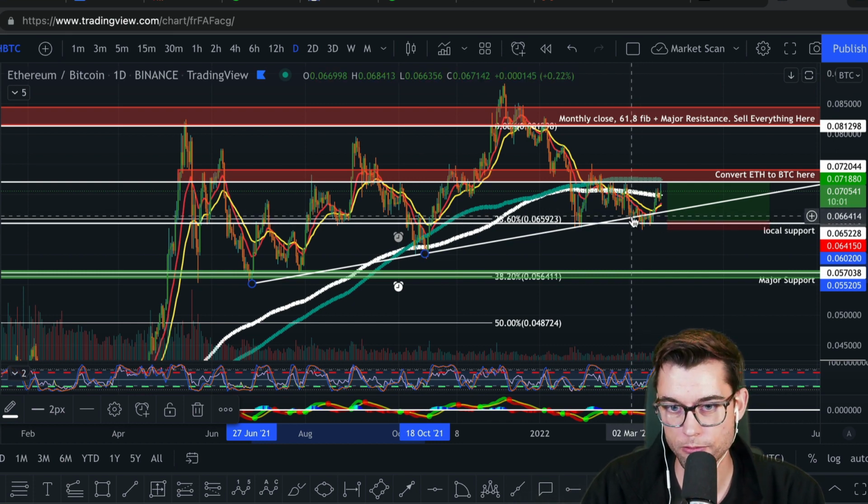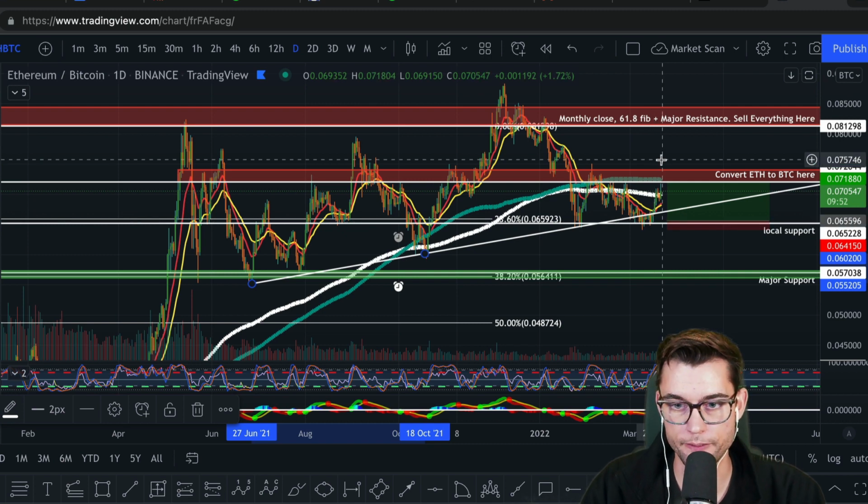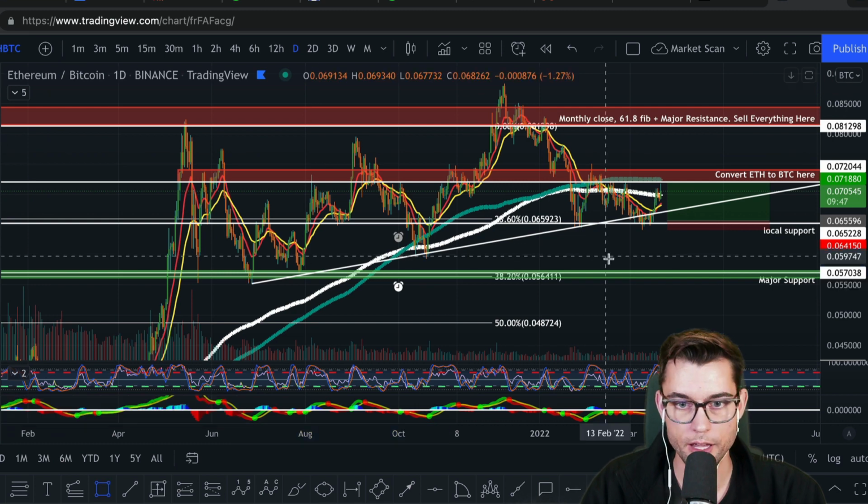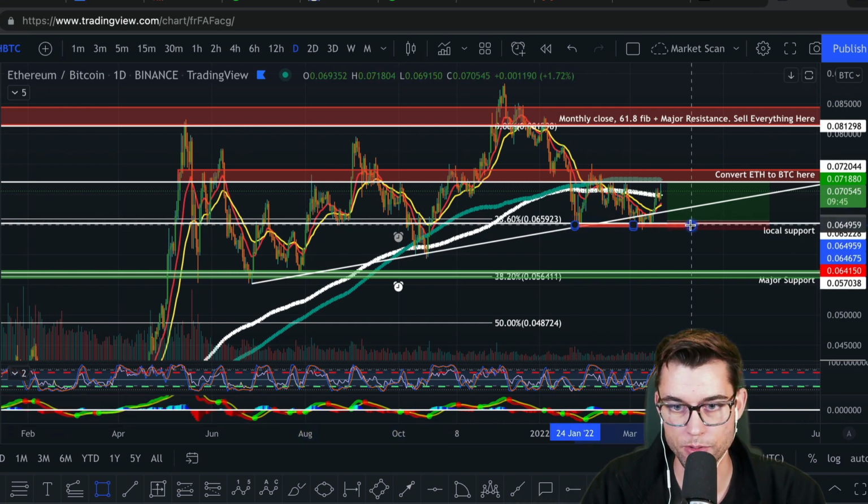And so I bought it right here. We fell below it. I got out just where I bought it because I was like, okay, this is not good. We fell below it. And of course, it ended up being a fake out. Super, super annoying. Should have just stuck with this area, this support area that was horizontal.